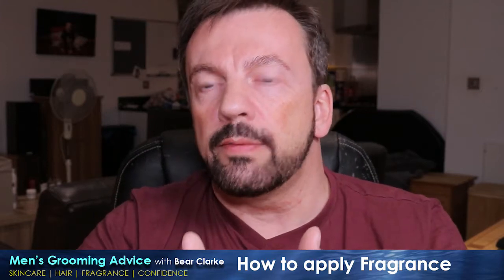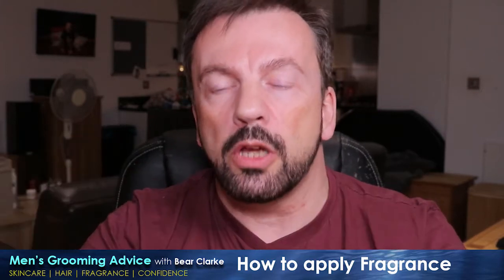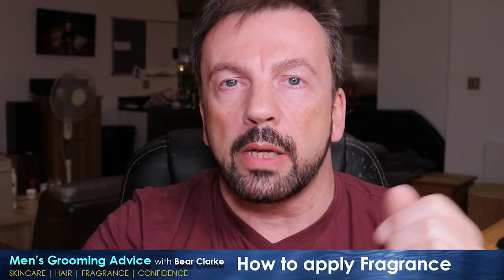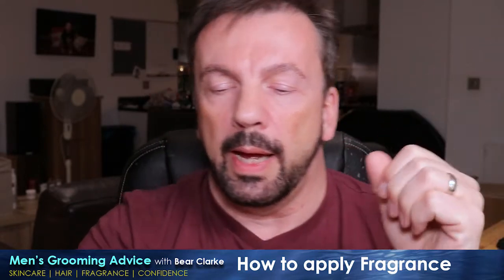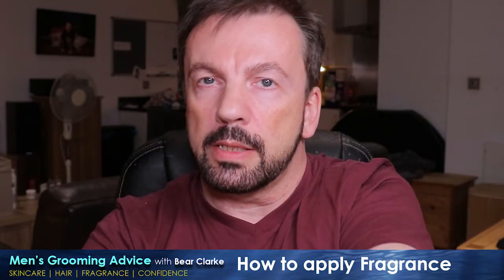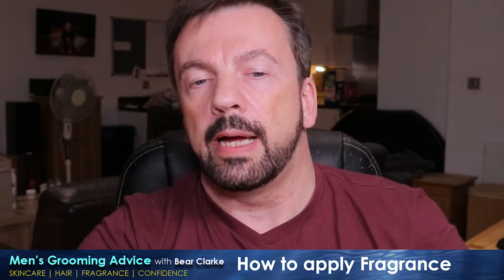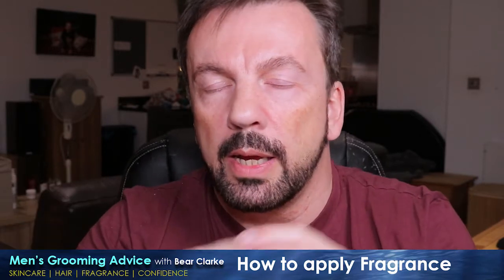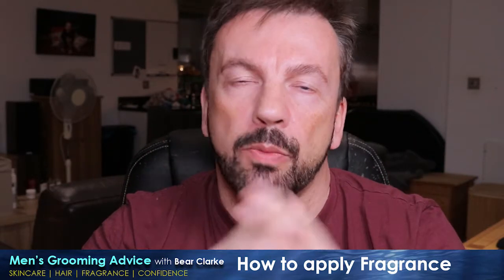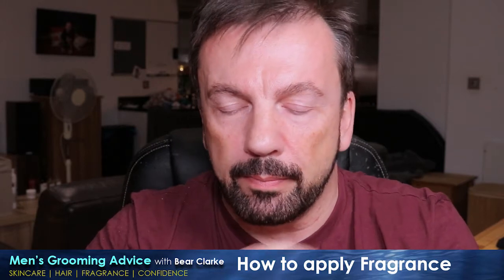So as an alternative, if you're wearing a t-shirt or a short sleeve shirt, my suggestion would be those other two application points could be in the crook of your elbow. Again, that's a pulse point, it's a heat flash area, it's something that will naturally produce a small amount of scent around you. It's going to be quite subtle, but that's where you can put your second two sprays.